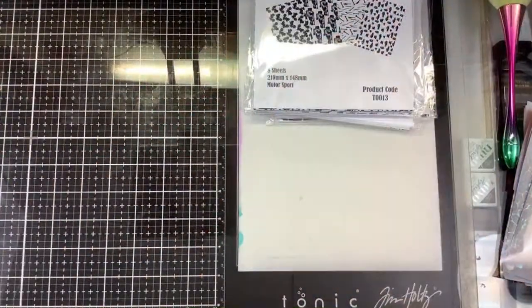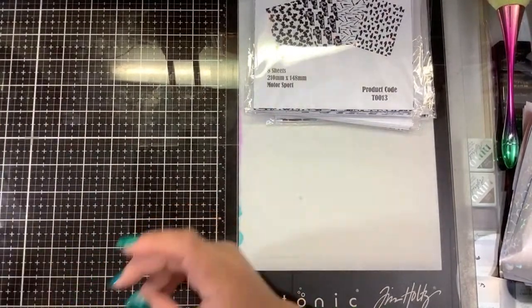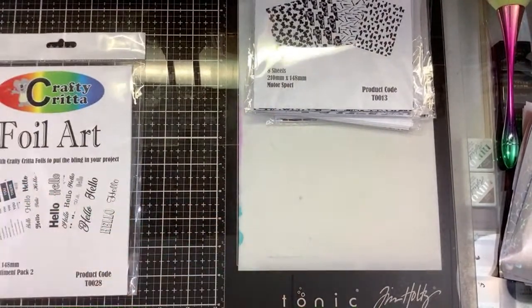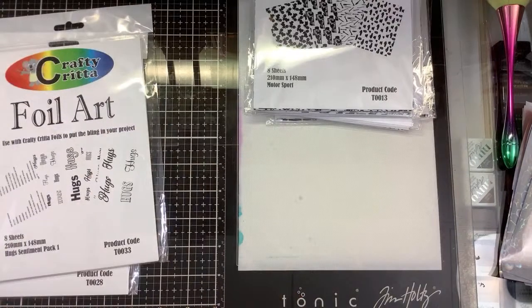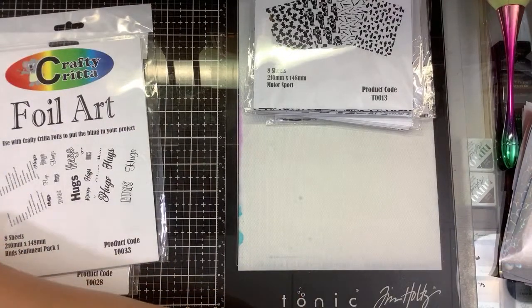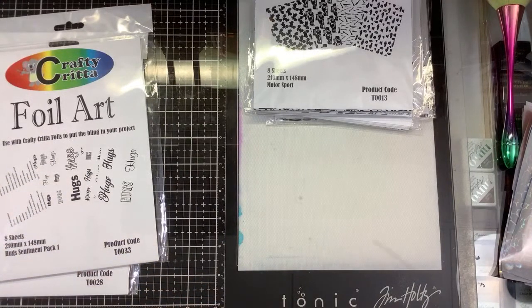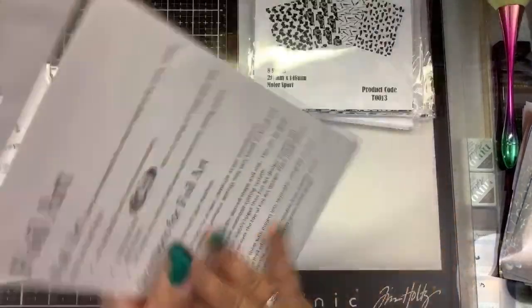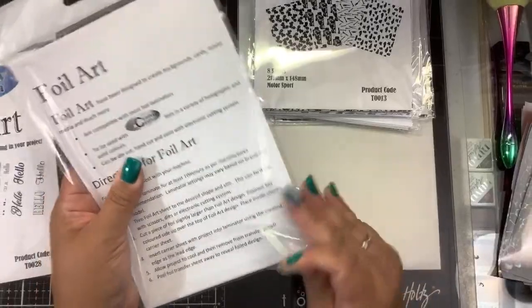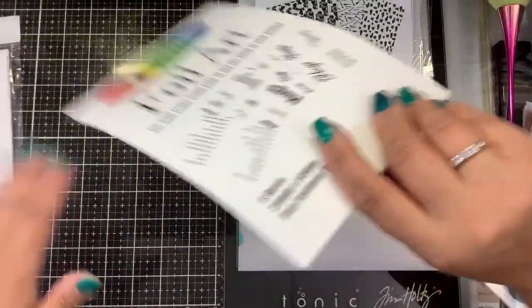That's beautiful. And then the last one is Hello Sentiments. This says Hello Sentiment Pack 2. Am I missing one? Hold on. Oh, I did miss one. Sorry about that. Okay, so let's start with Hello Sentiment Pack 1. I thought they were the same. I was wrong. So there's two sentiment packs. Hello Sentiment Pack 1. Hello Sentiment Pack 2. This is Pack 1.